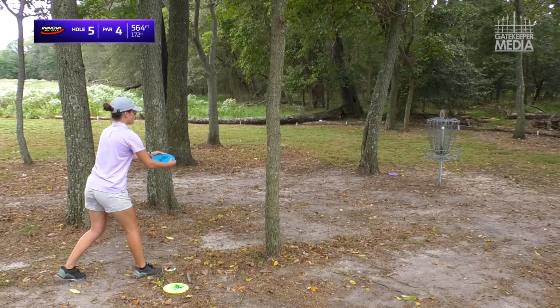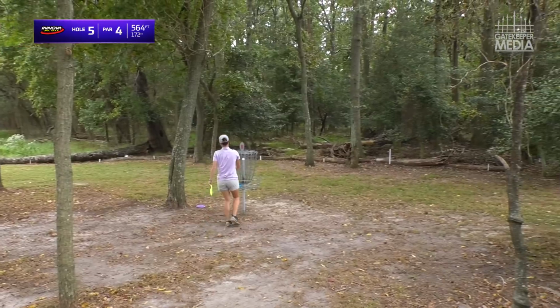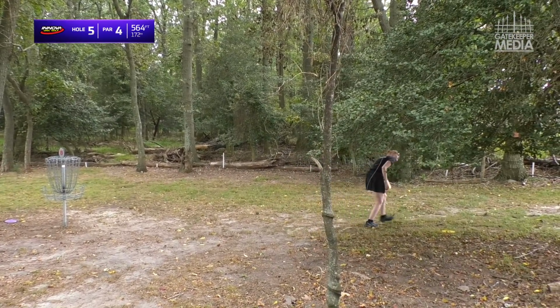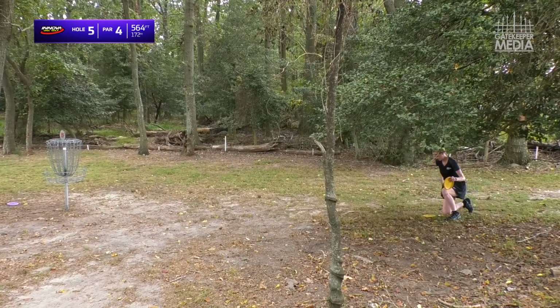Straddling around that little tree can be tough. Kona making her putt. In for the bogey. Great recovery after that out of bounds. Definitely. She was out early and kept it to only a bogey.